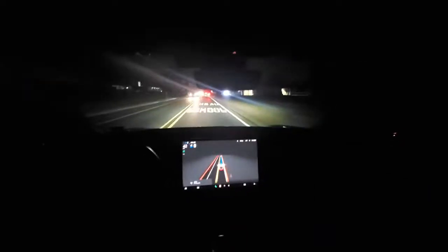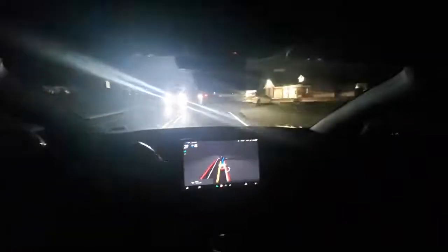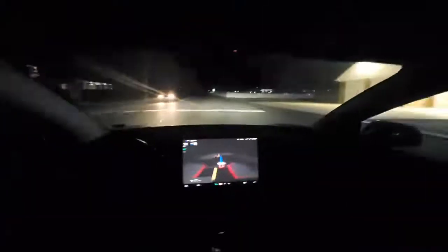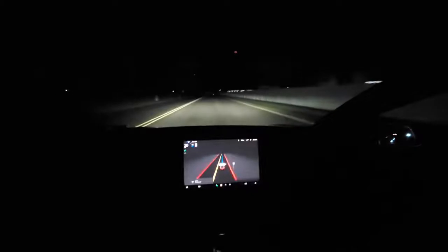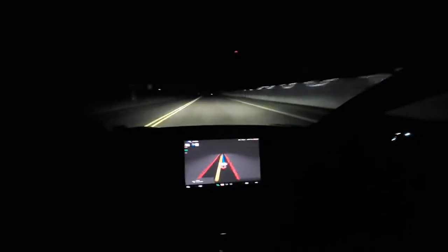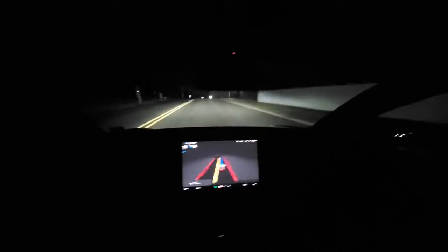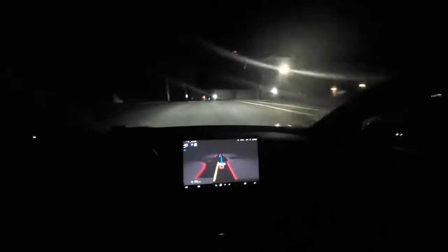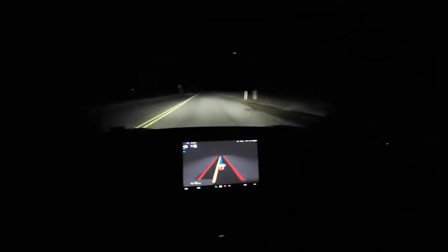The car's got to slow down here because that car's turning. Braked. I would have probably slowed down as soon as I saw the person put their blinker on. I would have probably slowed down a little bit. I don't know if it had to brake there or just did the decel, but it was a little tough, not as smooth as I think a human might be.